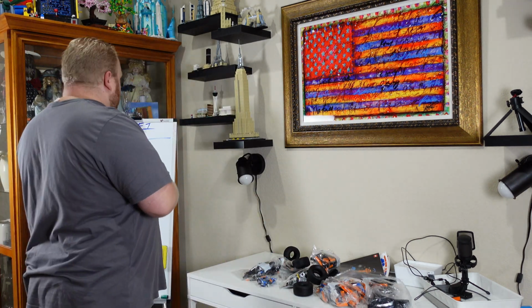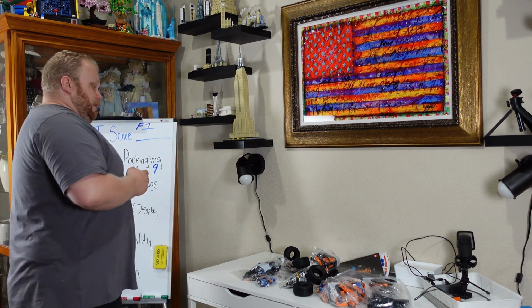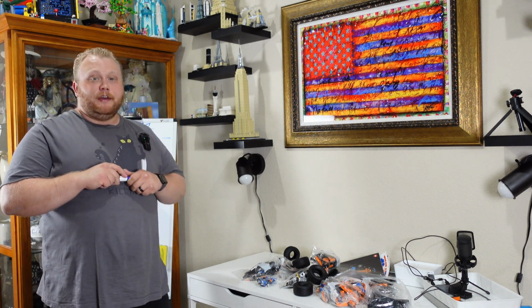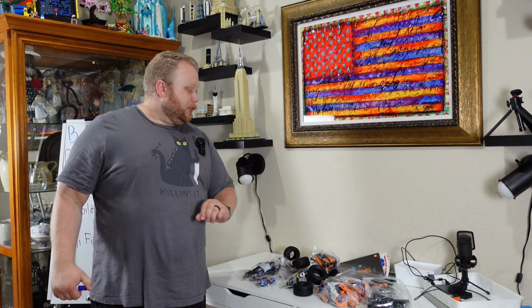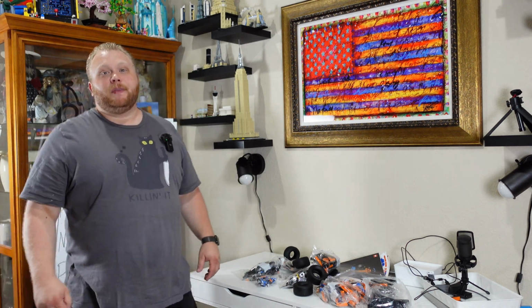So I'm going to give the packaging a straight up 9. And the only reason I'm going to give it a 9 is because I would kind of have liked to start seeing them move towards the cardboard envelopes with the Technic at this point. I mean, we got to start saving trees, everybody.